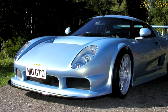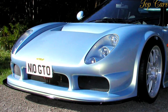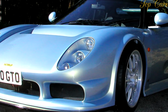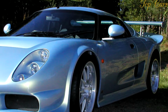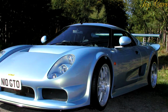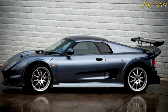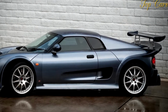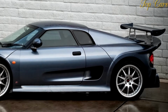Displacement, 181 cu in, 2,967 cubic centimeters. Power, SAE net 360 bhp at 6,200 rpm. Torque, SAE net 358 lb-ft at 3,500 rpm. Transmission, 6-speed manual. Dimensions: wheelbase, 96.0 in; length, 161.0 in; width, 74.2 in; height, 45.0 in. Curb weight, 2,457 pounds.